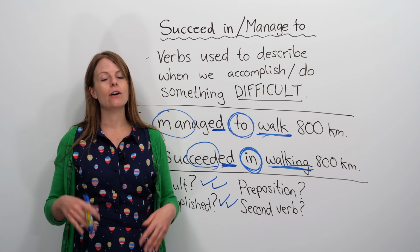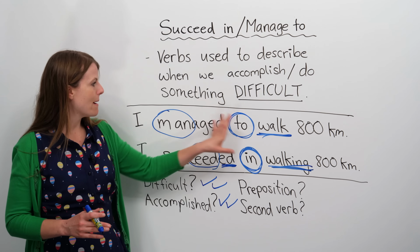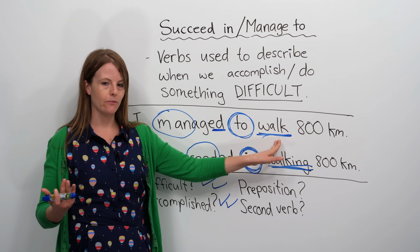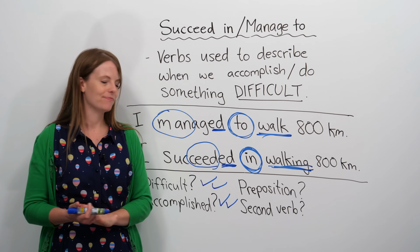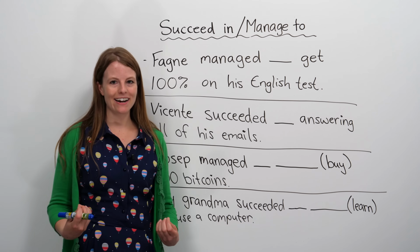So we're going to go over many more examples to help you remember that manage is followed by to with just the base verb versus succeeded is followed by in with a verb and ing. Okay, so let's get started on looking at some of those examples. All right, so let's do some practice.